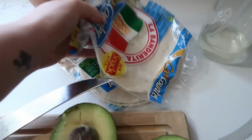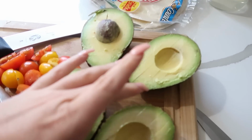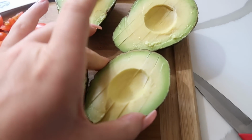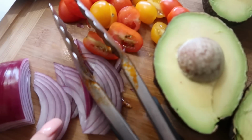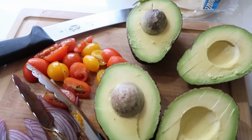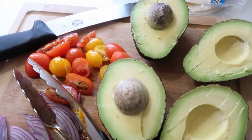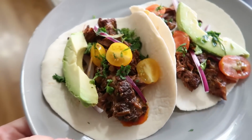We are gonna do taco style. So we have these low carb tortillas. I'm just not gonna eat it with that, but for Leo and the kids, I have some fresh cut up avocado, some tomatoes, some onion, and we have some cilantro over here that I'm gonna cut up as well. So nice little selection. And I think I might even have a lime somewhere.